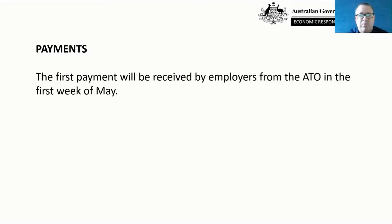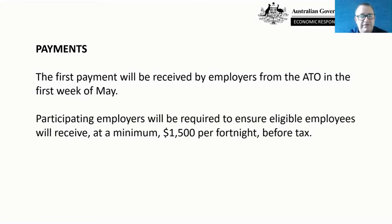Right, the payments. When will the payments be received? And this is another question we've received a lot from our clients. The first payment, we're told, will be received by the employer, the small business owner, in the first week of May. So it will be backdated, a lump sum catch-up payment, but we won't get that until the first week of May. So keep that in mind. If you're going to reinstate employees and put them back on, you may have to carry them with your cash flow until you get reimbursed in the first week of May.